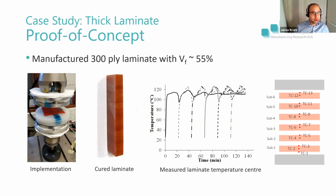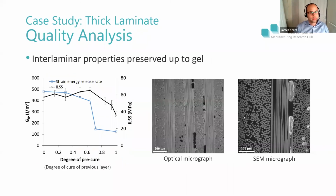I'll just note that there was no debulking applied whatsoever in this instance. So we just laid up the laminates, chucked them into the press, squeezed it at elevated temperature, and the results that you see are the results that we obtained. And through testing of what happens in the interfaces, what we were able to identify was that if we are able to keep the degree of precure of the sublaminate to gelation or a little bit lower than gelation, we can preserve the interlaminar properties measured by double cantilever beam testing in blue or interlaminar shear testing in black.